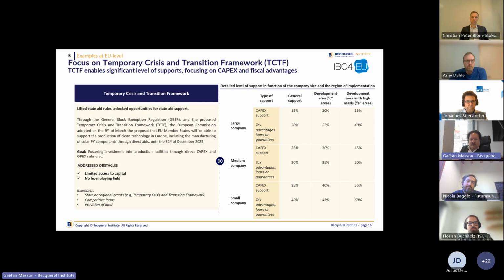This slide, and I will not go in detail through that, shows what's the current temporary crisis and transition framework, which is already in place and which allows countries to invest directly public money in the PV industry. And there's no need to say more than that. It depends on the region, the size of the company, and it even goes up to 100% in a very specific case, which would be a bit too difficult to explain here. It's a very significant and important step forward on the financial side.